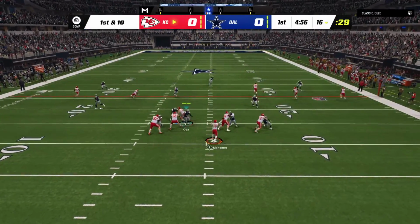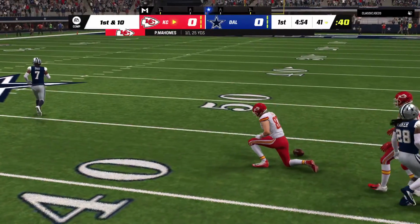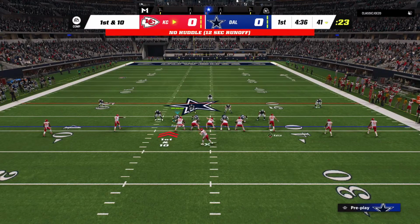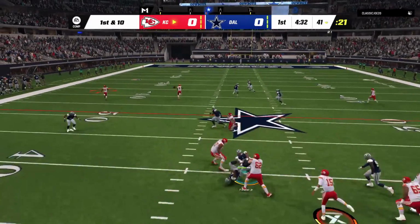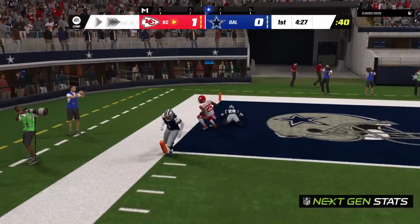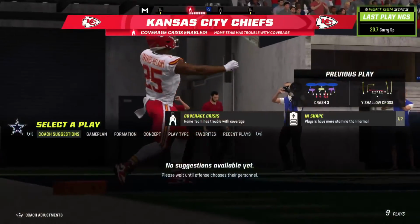Right to the air is Mahomes. And this one caught by Travis Kelce. And they're going to get this beyond the 40 before he's taken down. Throwing on first down is Mahomes. From the left side, it's complete. And all the way in for a Kansas City touchdown.